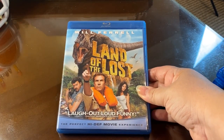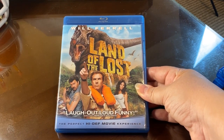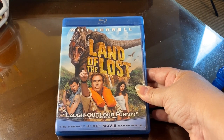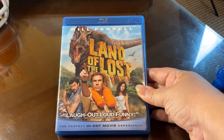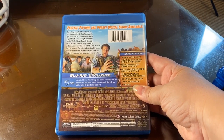Here's the other Will Ferrell movie that I was talking about. I don't believe in guilty pleasures. I don't, but I'm just mentioning it. Because I think if you like a movie, then you just like a movie. Land of the Lost. It's not great, but there's something about it that cracks us up. It's so silly.